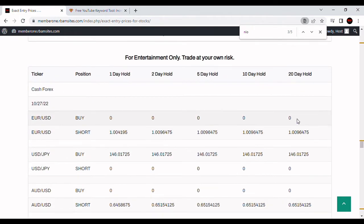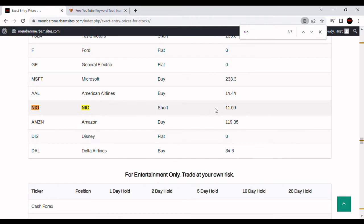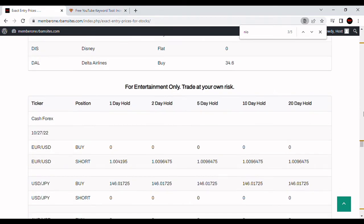We've got a 30-day trend following system, and NIO is on here as a short at $11.09. So we got the short direction right, but the highest the stock's traded today is $10.73, so it never traded through the 11.09, but it did correctly predict a short position for this stock today. Let's go down here and take a look.